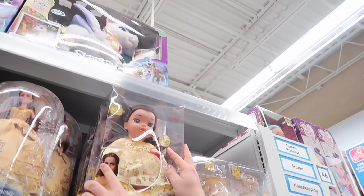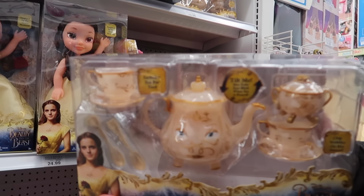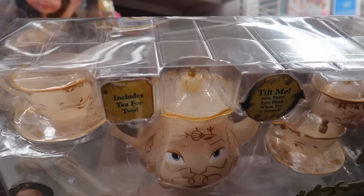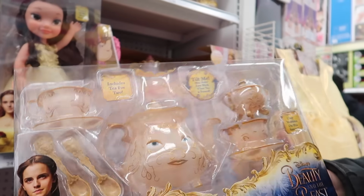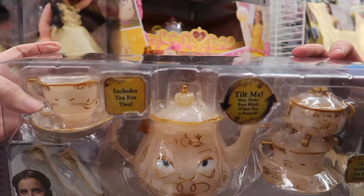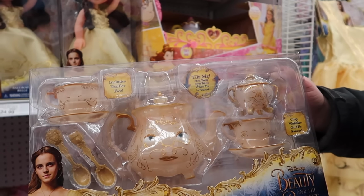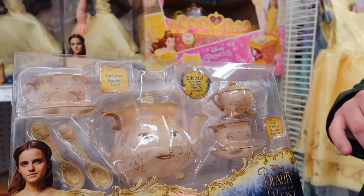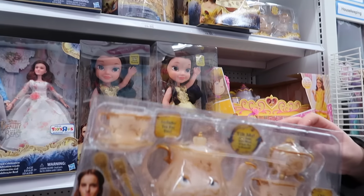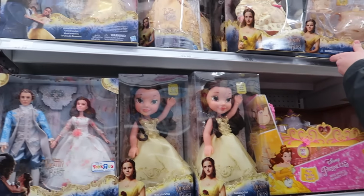Interesting. And here we have a little tea set. Whoa, Mrs. Potts. The eyes move. Oh my gosh, do they really? It's a little weird. Yeah, they do move a little bit. That's so crazy. I don't know if you can see it. Yeah, they open and close. It's kind of weird. But here's Mrs. Potts, Chip. Oh, the eyes move when you pour it. That's really cute. Super cute.